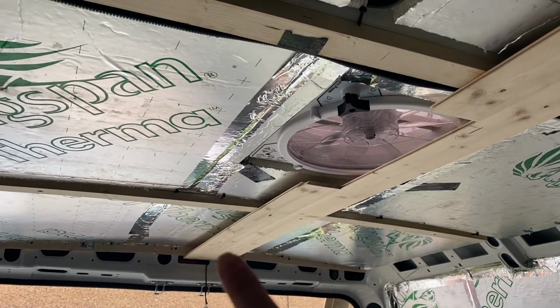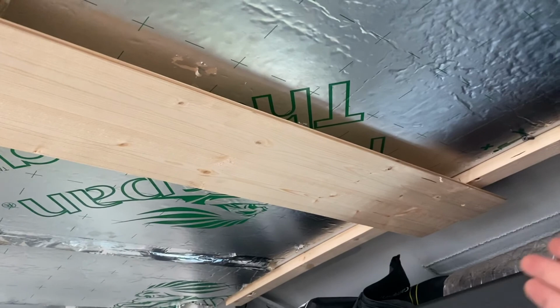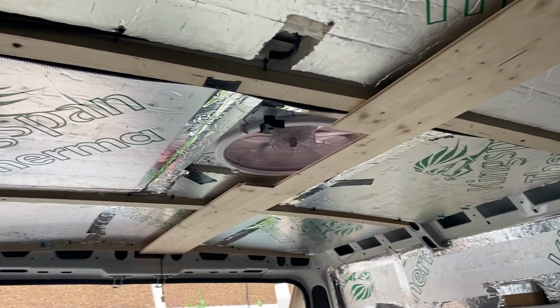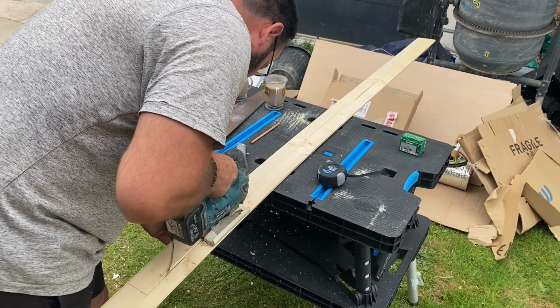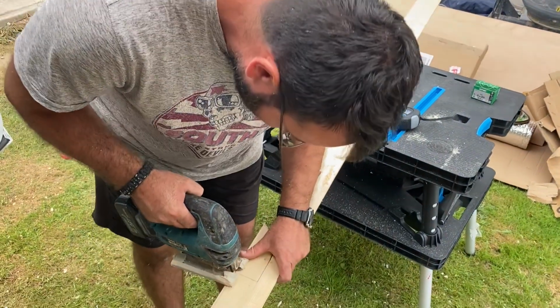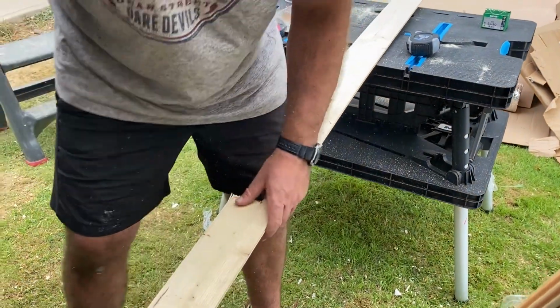So yeah, we're just drilling some nails into the battens here. And then they click together, which is perfect. And the length is literally perfect for an L2 van. So let's just fit in another one there. I think it's going to give such a lovely effect. God, we only had the one roof then.